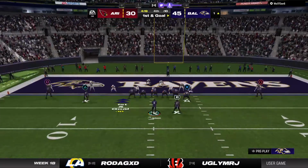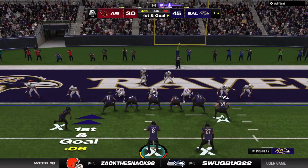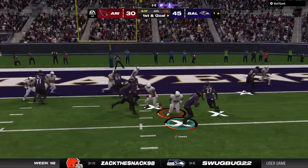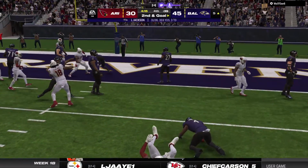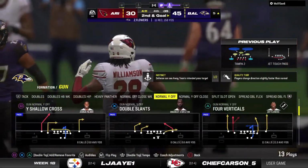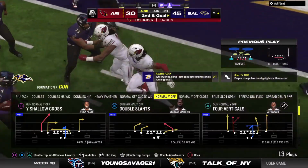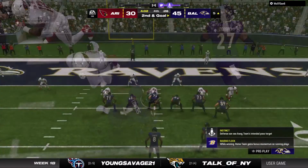This is 1st and goal. Now they send a man in motion right. They'll get it forward to him on the touch pass. A great read by the secondary. They come up to stop that touch pass before it can even get back to the line. This defense not fooled one bit on that touch pass.